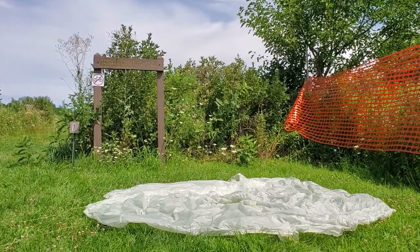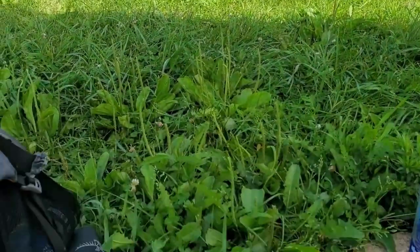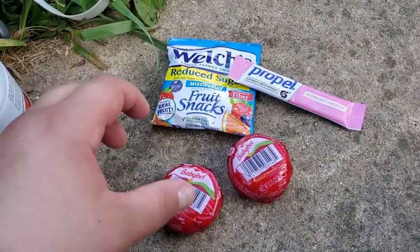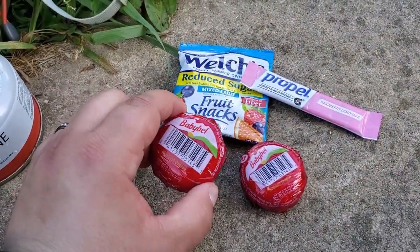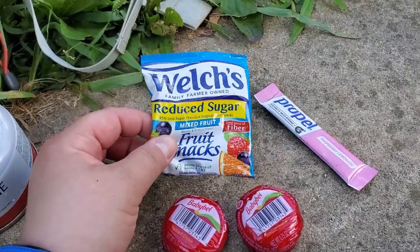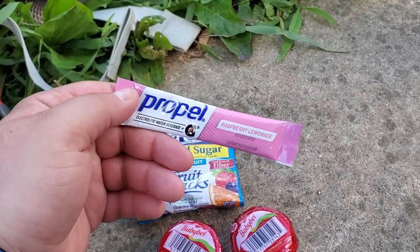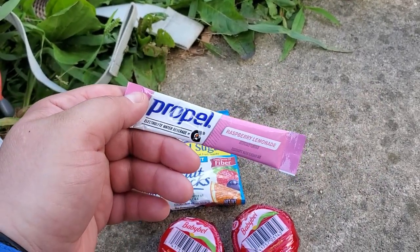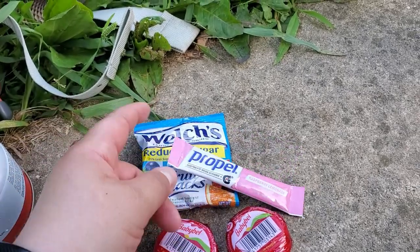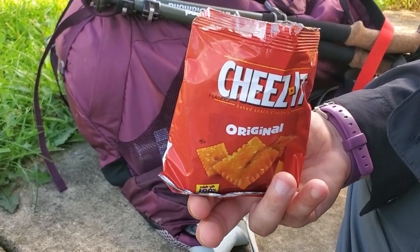Well, we're stopping for a break. We got the tent fly laid out so that it can dry up. And what's for lunch? We've got delicious little Baby Bels, reduced sugar fruit snacks, be health conscious, and raspberry lemonade Propel. Sarah, what are you eating? Some Cheez-Its. Oh, Cheez-Its. Delicious.